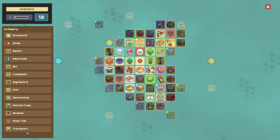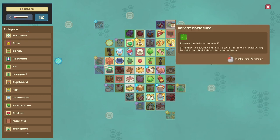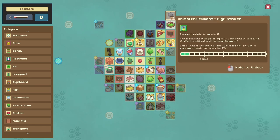There is something just there which looks like it might be travel related. I don't know if it's necessarily kind of bus related. It looks a little bit like a kind of subway thing. Is it worth doing forest enclosures? I wonder. Let's spend 12 of our points on that. There we go. Forest enclosure. Okay, it's just a different type of subway pack. That's a bit of a shame.